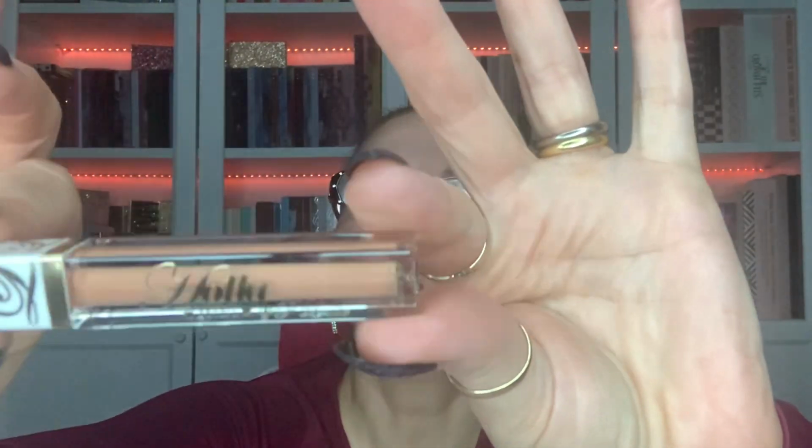Number 9 is a flat box. Oh, two products in here. So we've got a lip drip in silk and satin, liquid high shine gloss. Oh, this has got to be new. Okay, let's have a little look at these. Oh, look at the packaging. Look at the packaging. Beautiful.